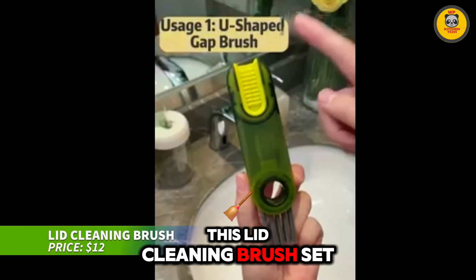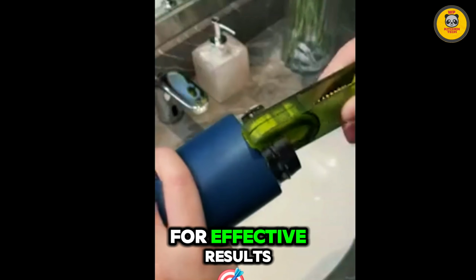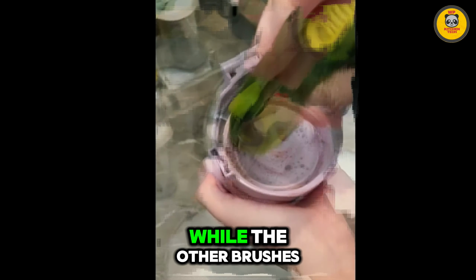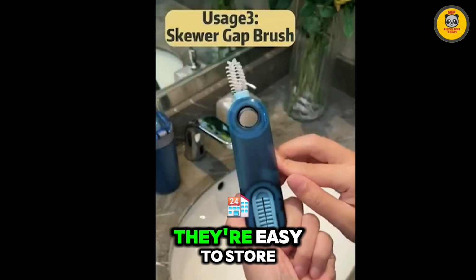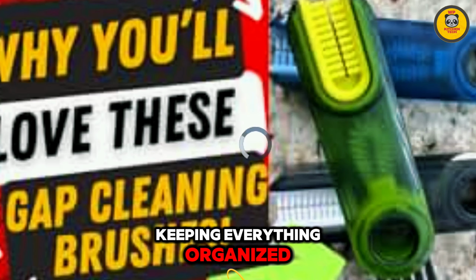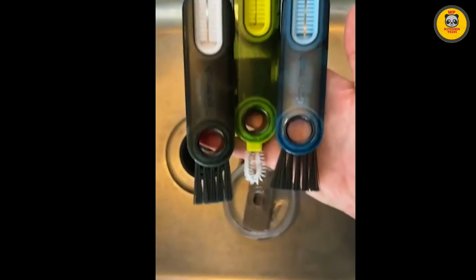This lid cleaning brush set simplifies cleaning with 3 uniquely designed brushes for effective results. The bottle brush head rotates 360 degrees while the other brushes tackle corners and different surfaces. With hanging holes, they're easy to store and allow for proper drainage after use, keeping everything organized. A convenient tool set for spotless lids and bottles.